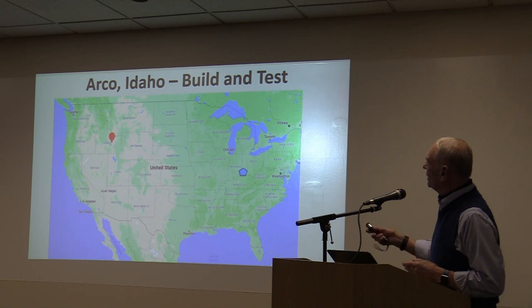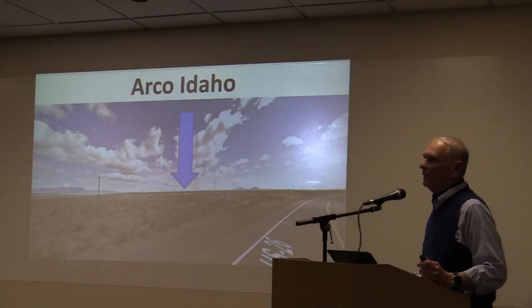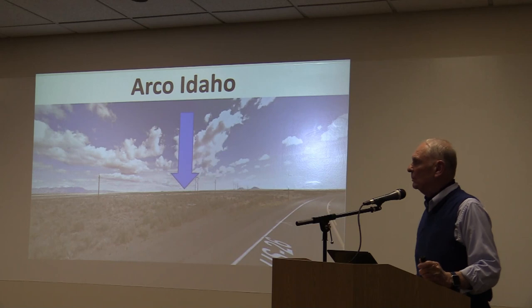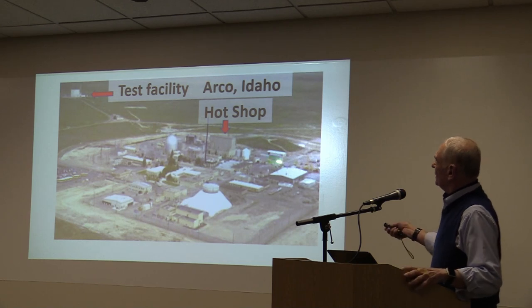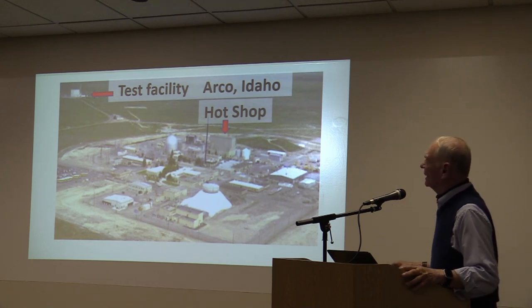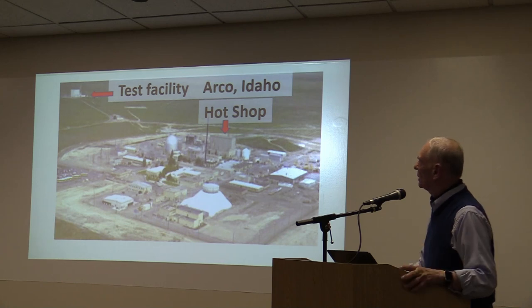As I mentioned earlier, all the chemical testing was done here in Evendale. The nuclear was out in Idaho. And if you've never been to Idaho, which I have not, not a lot of people around, and the test facility is over there where that arrow is. It looks like this. This is offices and et cetera. This is a hot shop where you could take in a live test stand and work on it and change the fuel and do what you want to do.